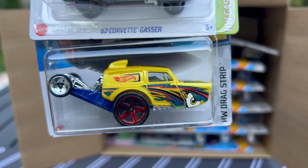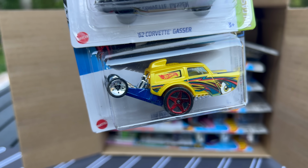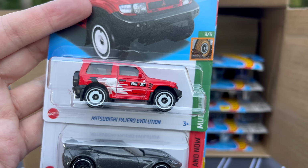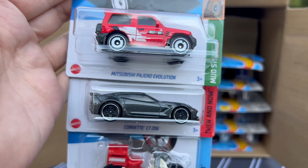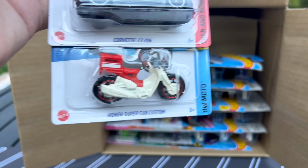I don't collect it, but the deco's pretty cool. It's quite cool. All right. Can appreciate a good deco. Mitsubishi Pajero Evolution. We've seen that one before. Corvette C7Z06. I can't remember if we've seen that one before, but this version in gray. Honda Super Cub, I know we've seen before.